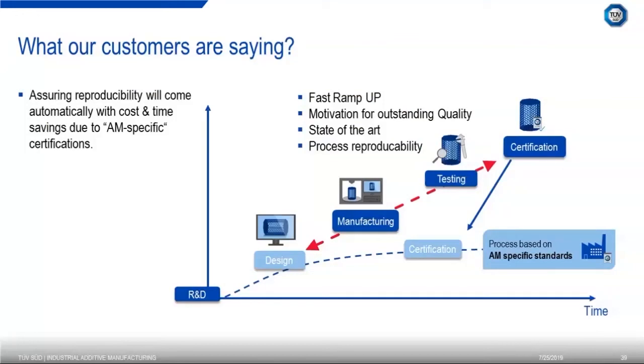So it dramatically minimizes the time to set up production, and the costs as well, because trying and failing generates huge costs. And through our dedicated additive manufacturing specific certification scheme, we minimize those costs to the maximum, because the people after our assessment know exactly what needs to be done and where to establish a reproducible and traceable production line.